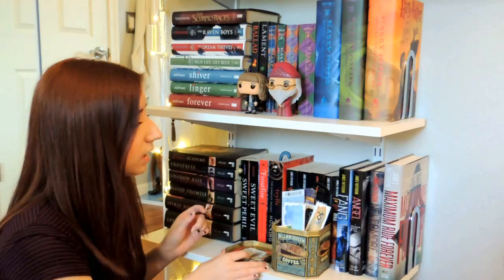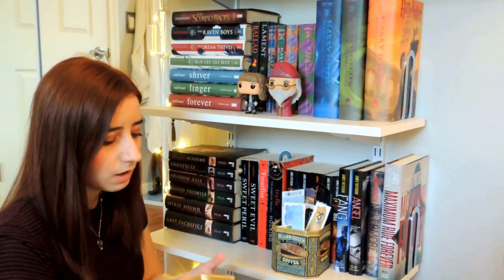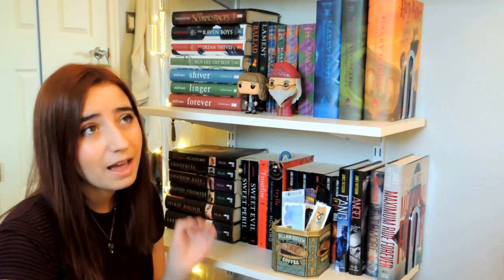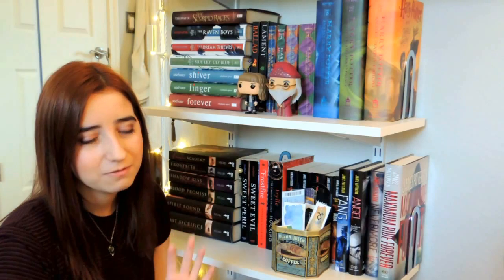And so I'm using the lid from this can to store my movie stubs that I also recently started doing, because my friend Mariana has so many of them, I forget how many, but it was this thick. So I decided to start collecting them as well.